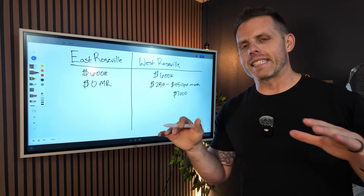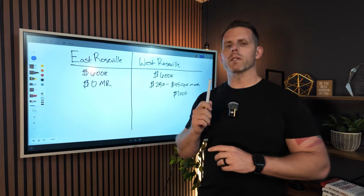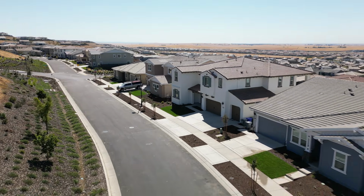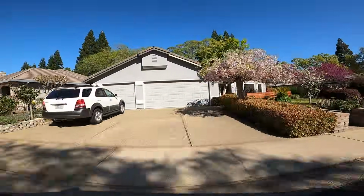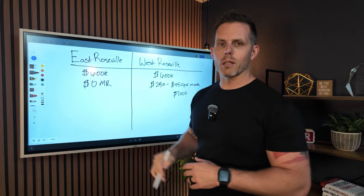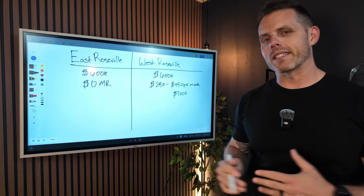Now we're talking about the exact same perspectives, right? Same loan amount, same interest rate, same everything. Exact same purchase price. But here's what that actually means in practice. If you have a $600,000 pre-approval letter, or if you're buying a new construction home with Mello-Roos fees, you might actually get a little bit more home for your money in an established neighborhood for the same monthly payment. So this monthly payment might be a little bit lower. Or for the same price as over here, maybe you buy a 650 or a 700K house.